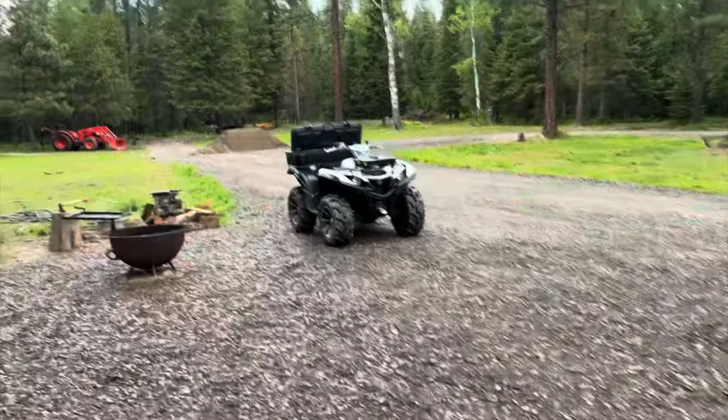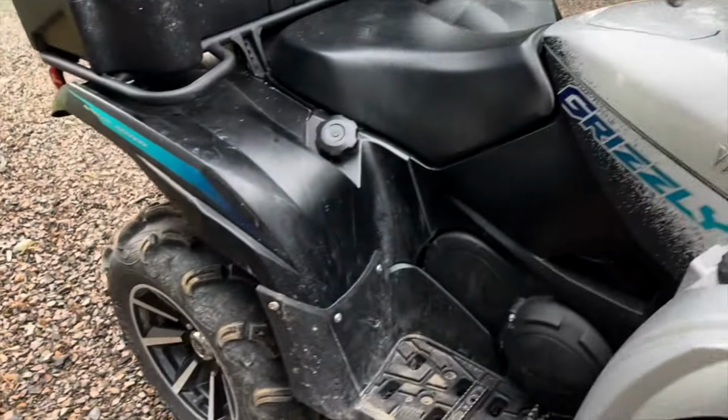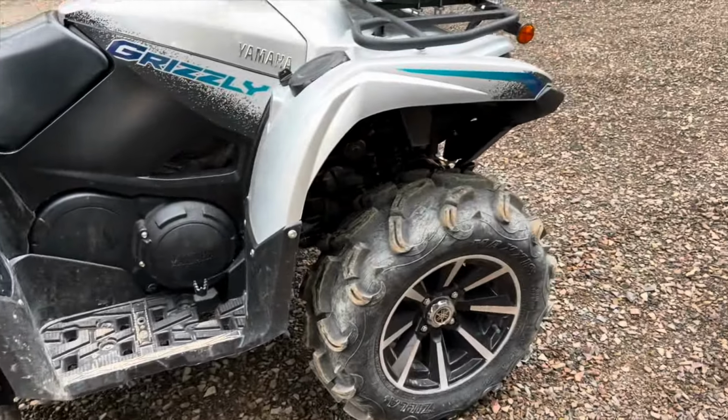And a rock would come out of these, because these tires just throw rocks terrible. I've had rocks end up in my lap. I mean, you can look at them and see. They just grab them and throw them. They don't throw rocks. They throw boulders.